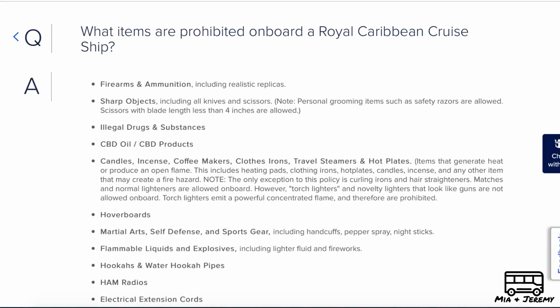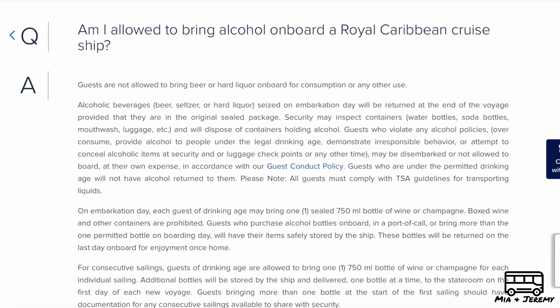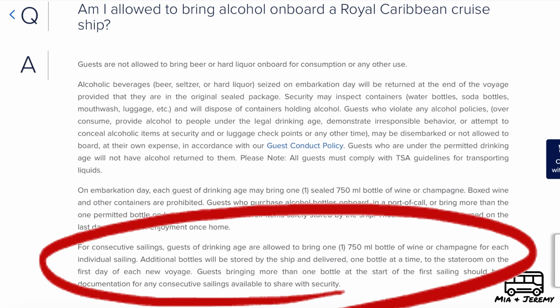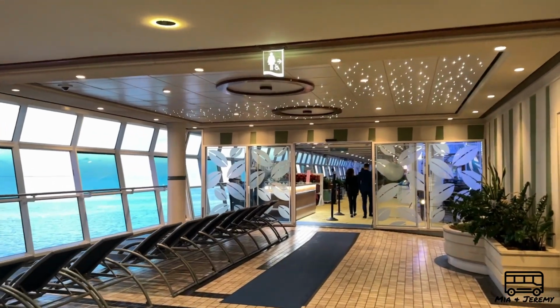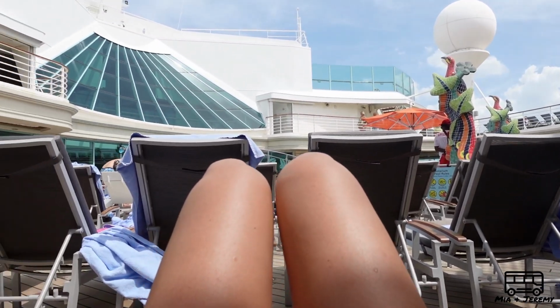Royal Caribbean also has a list of other items that are not allowed on their cruise ships, so make sure you check it out before boarding, because they will know if you try to bring it on. Although beer, seltzer, and hard liquor is not allowed on the ship, you can bring 1 bottle of champagne or wine per guest. If you want to enjoy a kid-free cruise, there are a bunch of options on the Royal Caribbean ships. There's the solarium, which also includes an adult-only pool, hot tubs, as well as 18 and up shows.